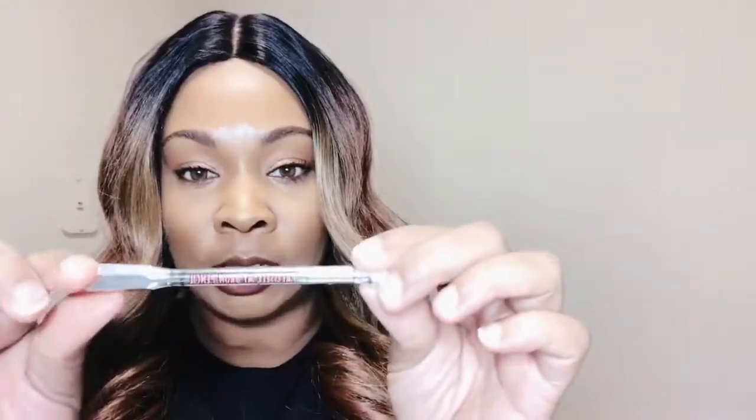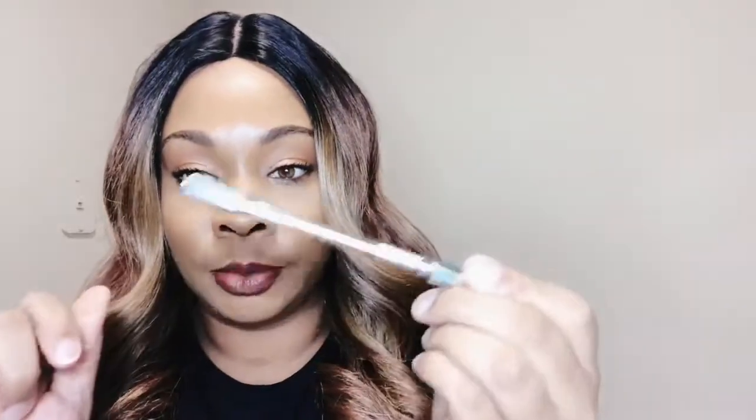I just feel like I can get a better, more precise brow with this one versus the one that has that triangular shaped end. I like that one as well, but when I found this one, I've been using it ever since. I buy at least 2 or 3 of these every time I go. I usually purchase these at Ulta, but I really, really love this one.